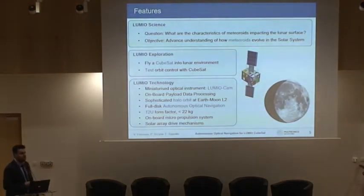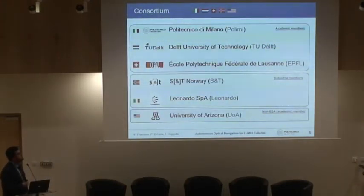The main objective from a scientific point of view is to characterize the meteoroid flux in the lunar environment by detecting light flashes on the lunar far side. Moreover, LUMIO will carry a lot of technology demonstrations. For example, LUMIO will perform autonomous optical navigation, will have autonomous orbit control, and will use a really innovative optical instrument, the LUMIO-Cam, to detect light flashes on the far side of the Moon. This will be the first CubeSat to autonomously navigate and control its orbit in the lunar environment. The LUMIO Consortium is made up of 5 companies, industries, and universities, among 5 different countries.